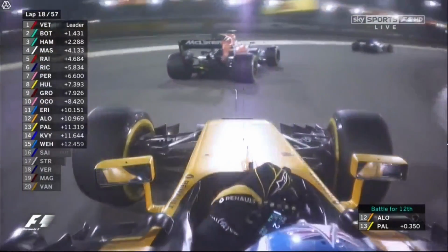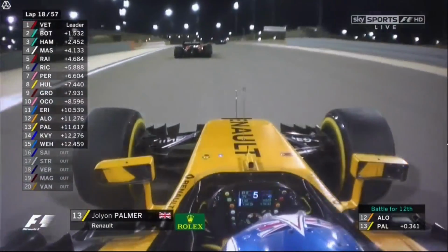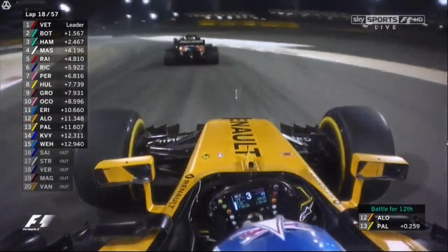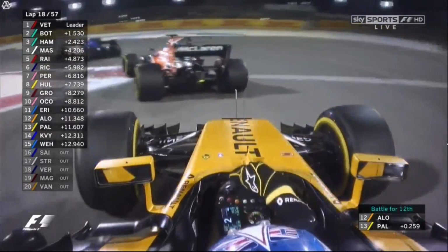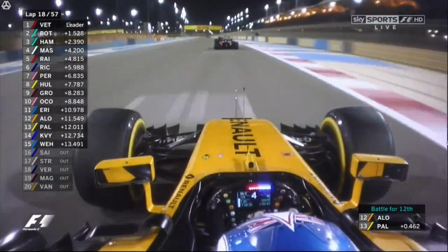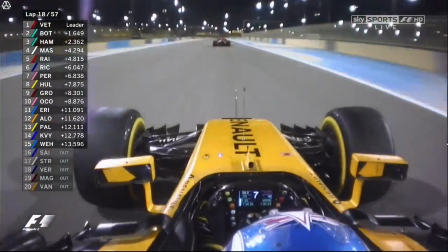We can see what it looks like on board Palmer's Renault now. Yeah, I spoke to a young driver who was following a McLaren in China last weekend and said, I think they got as much grip as the Red Bull. They just don't have any power. But an underpowered car always feels quite good, it must be said. But in terms of minimum apex speed, seems a McLaren is a pretty handy chassis.